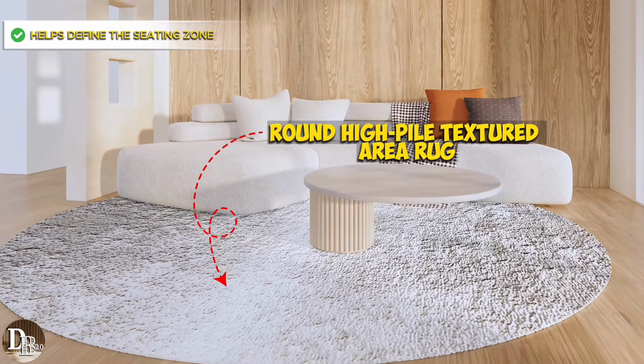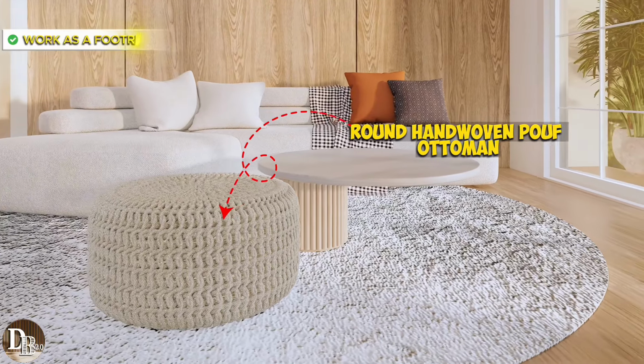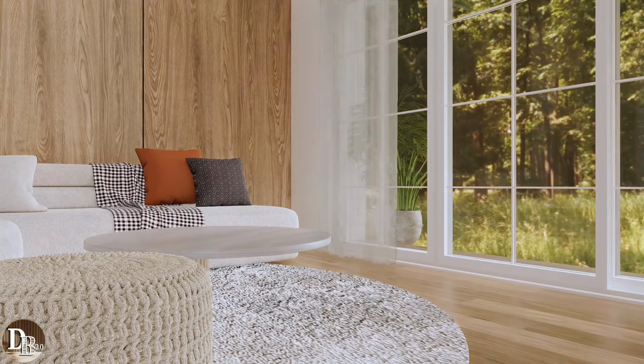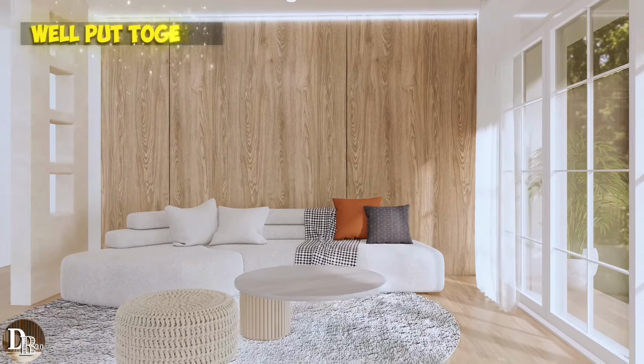Now, you'll also need a coffee table, and this asymmetrical modern piece with a fluted base is a great option. Of course, don't forget the round high-pile textured area rug. This helps define the seating zone. Then, add a round hand-woven pouf ottoman. It can work as a footrest or a casual seat. To let daylight in while still keeping some privacy, use sheer floor-length curtains. Your seating area is now well put together.